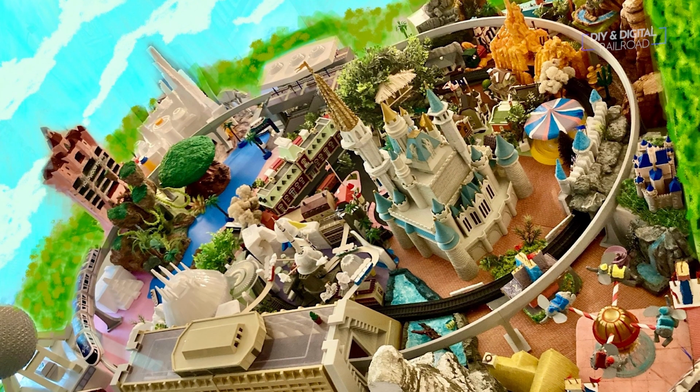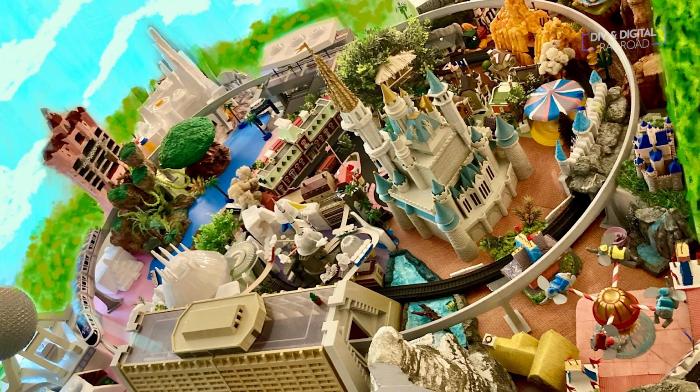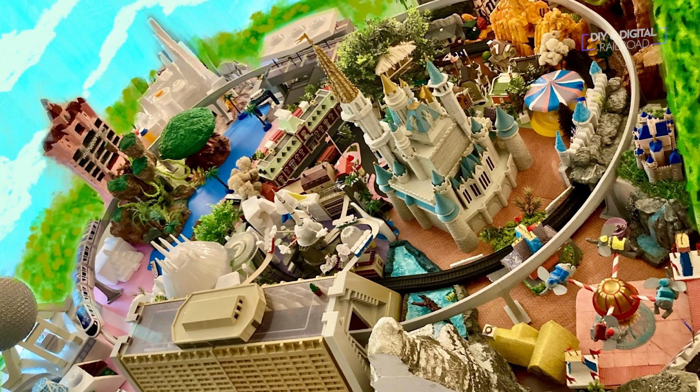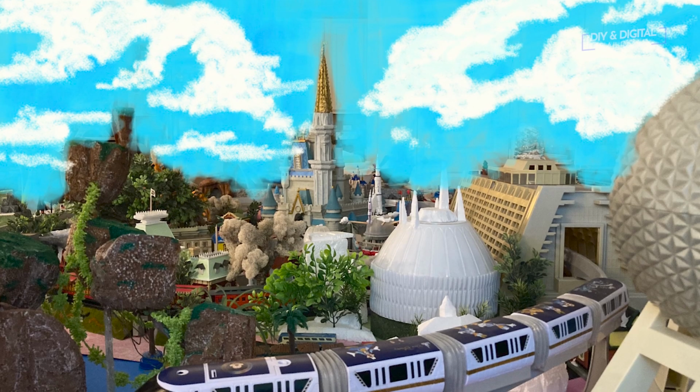Scott has a really unique layout, and I don't think I've shown one like this one before. It has everything in it Disney. If you're a Disney person, you're going to recognize a lot of this. This is Walt Disney World. It's got the Disney monorail. It's got the Disney train that goes around there.